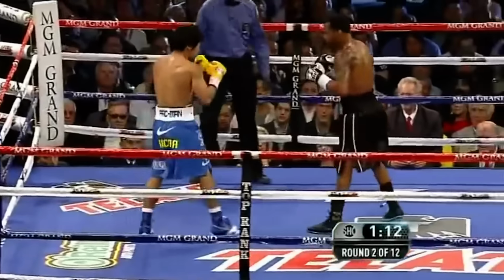And continuing to work with the jab. Here's where the heads bang together. Both men coming in with the heads. Thank goodness there wasn't a big cut from that. Pacquiao starting to get his rhythm in that last round, and I thought generally had a pretty good round.